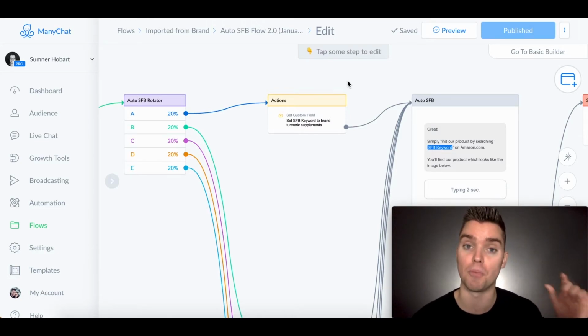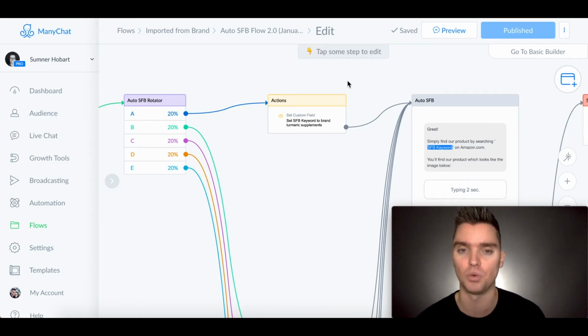What you can do is put your brand name, your brand keywords, first. Guess what? When they type in your brand keywords plus the keywords you're trying to rank for, you should be the number 1 organic search result.